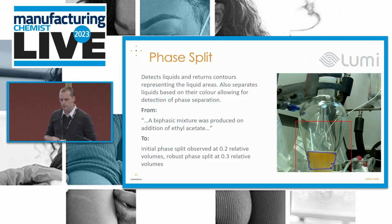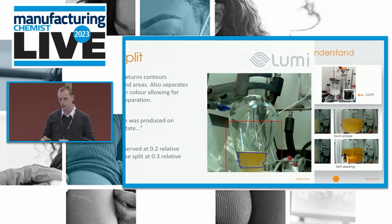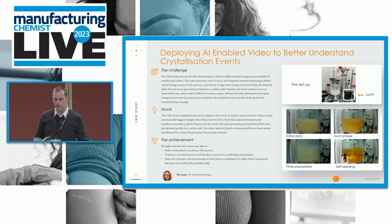Another example here around phase splitting. So this is just a manual example, but the same principles apply in terms of manufacturing. So instead of being able to see now that there was a biphasic mixture produced on addition of solvent X, we're now able to say with the volume detection and the phase splitting information, at what volume of material was there a phase split? What did that phase split look like? What was the color of the different phase splits? How did that change over time? All of that is automatically logged and then can be shared back with manufacturers.